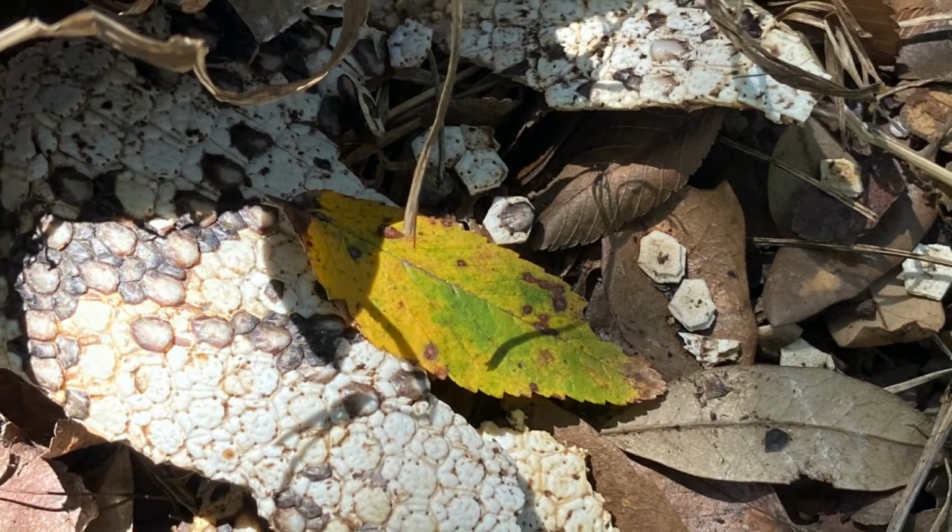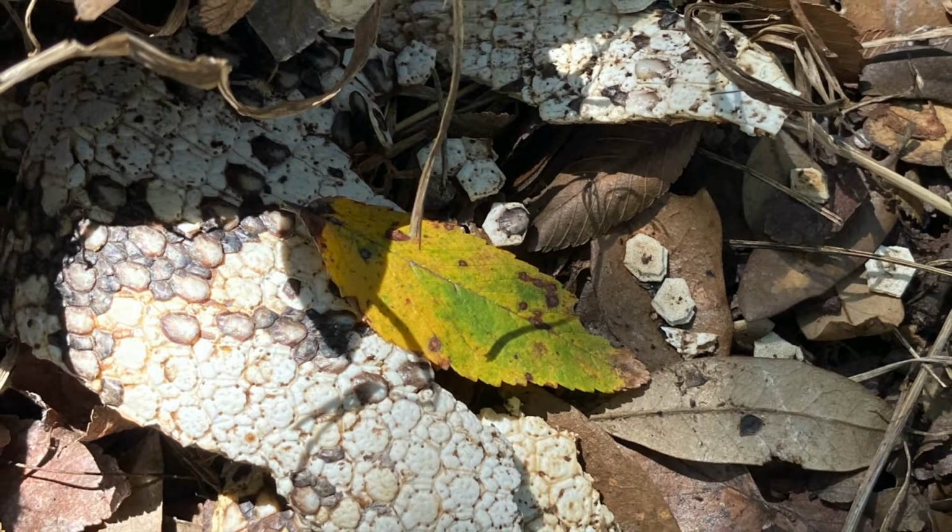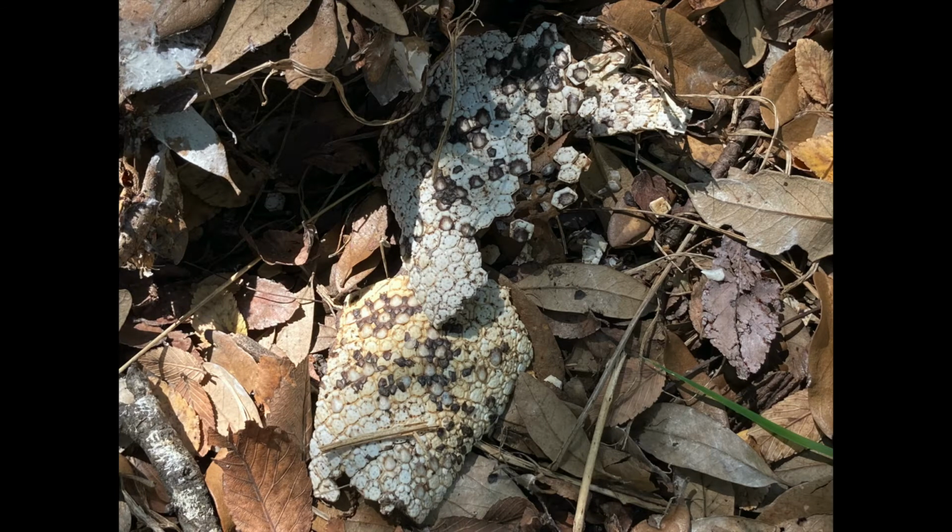I even stumbled across the decomposing shell of an armadillo who has come to the end of his circle of life.